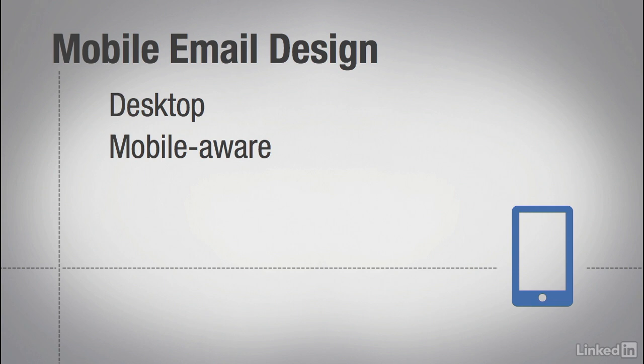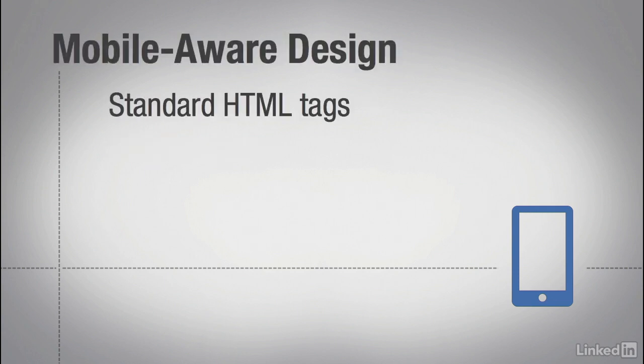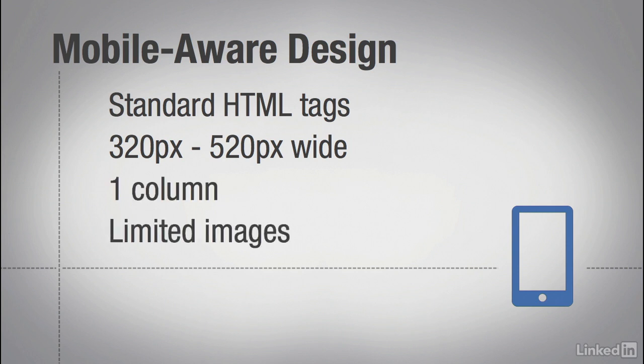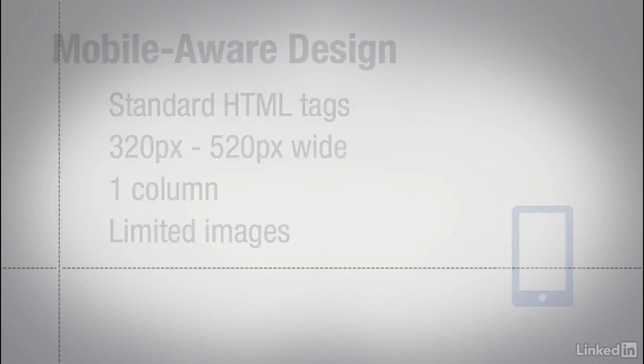When developing a mobile-aware email, you want to use standard HTML tags, set the width of your email to be between 320 and 520 pixels, either with tables or div tags. You want to limit the email to ideally one column and limit the number of images you use. This will optimize the maximum viewability across all the different device types and email clients.